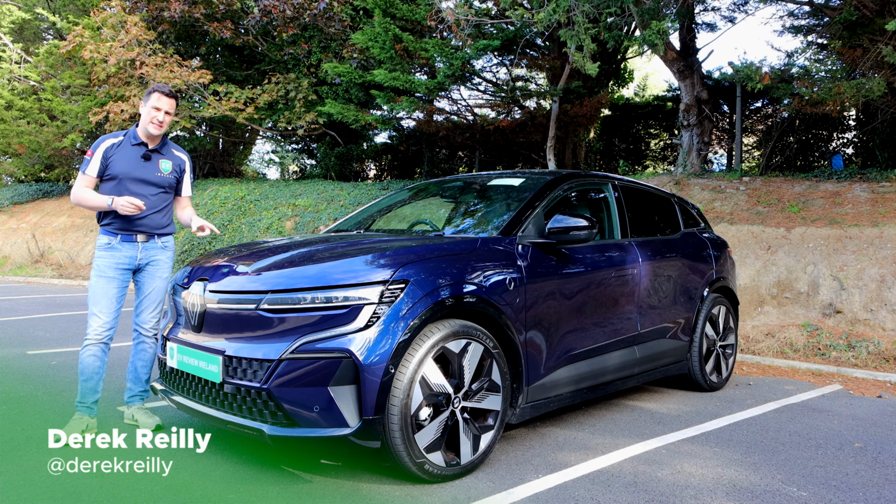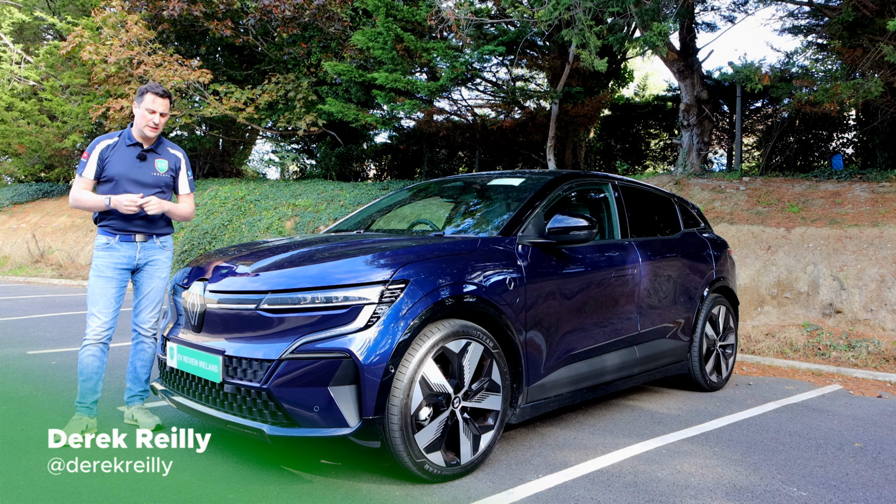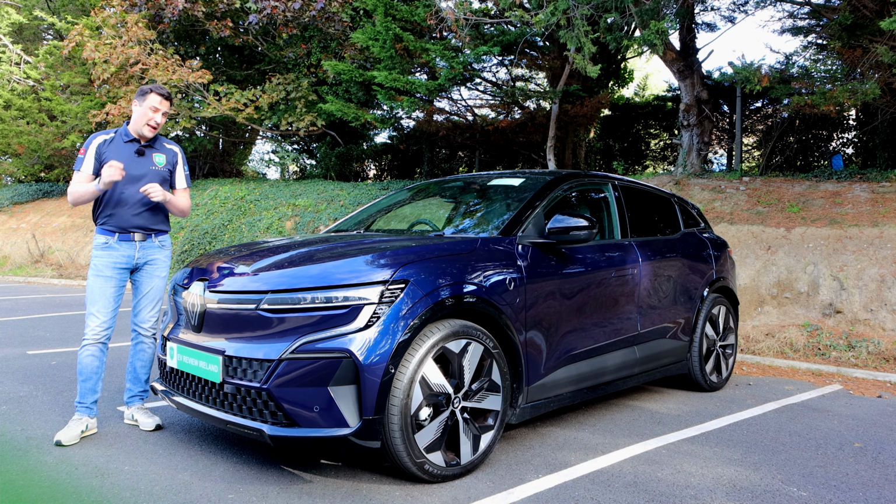Today we are with the right-hand drive Renault Megane E-TECH Electric, and we're back in Ireland.